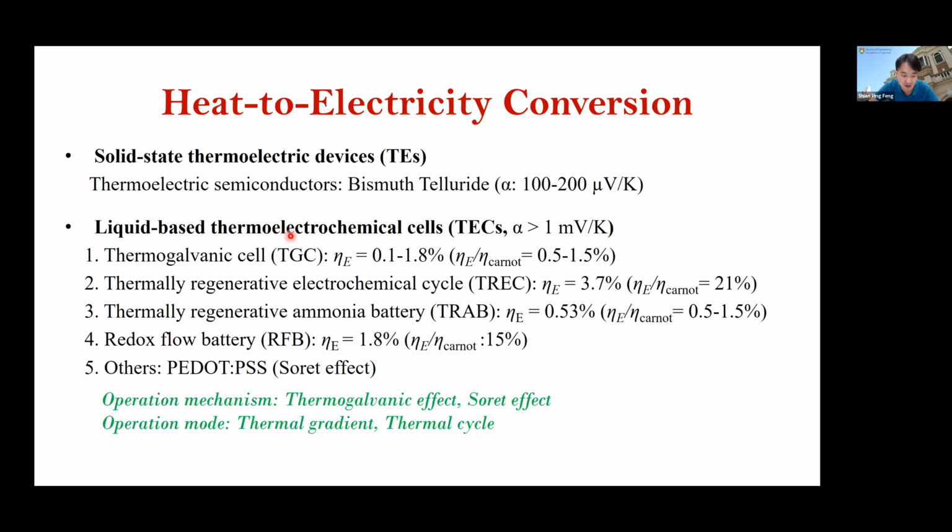thermoelectrochemical cells, TEC, utilize ions as the energy carrier and attract increasing attention because their thermopower can be larger, at the level of millivolt per Kelvin. Compared with thermoelectric semiconductors, you can think nature offers only one species of electrons, but numerous species of ions. So people have a lot of choice to manipulate this system. The high thermopower comes from the large entropy changes in the electrochemical system, and the incorporation of an electrochemical system also offers new opportunities to engineer the entropy change, thermal and electrical transport.